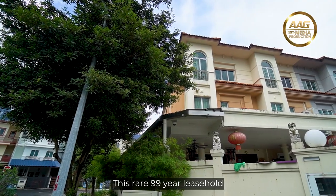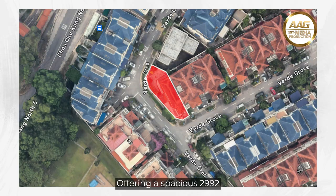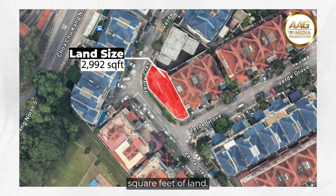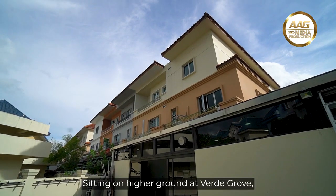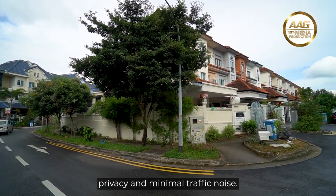This rare 99-year leasehold property is just minutes away from UT MRT, offering a spacious 2,992 square feet of land. Sitting on higher ground at Verde Grove, this corner terrace ensures privacy and minimal traffic noise.